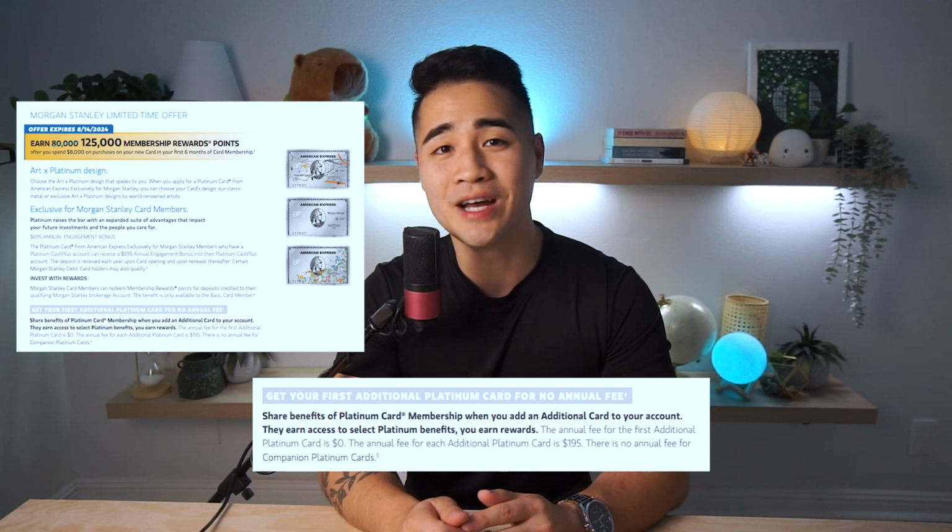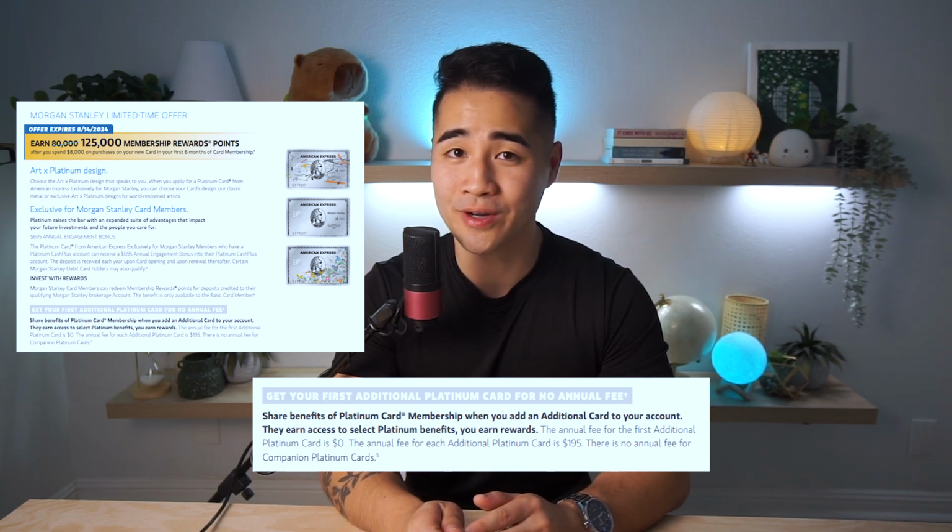Now, you can get the Morgan Stanley version of the Platinum card, and that gives you free lounge access because it gives you a free authorized user, whereas normally you would have to pay $175 for that authorized user. But it is pretty complicated to get the Morgan Stanley version, so just Google it, and if it's really worth it for you, then get that card.